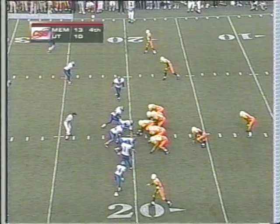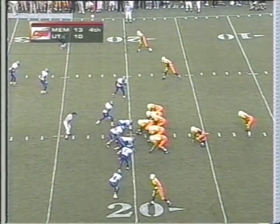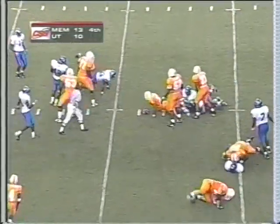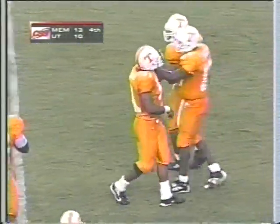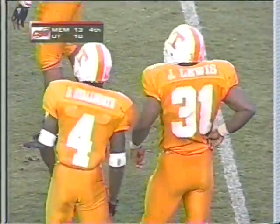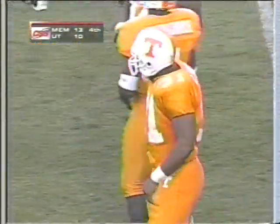Tennessee is 0 for 9 on third down. 1 for 11 today, 0 for 9 in their last. Here's the handoff, and this time it's going to be close. I think maybe Jamal might have it on the third down situation this time. Looks like he has. Yes, they wave it downfield. First down and 10 to go for the Volunteers, trailing Memphis with 13 minutes remaining in the contest.